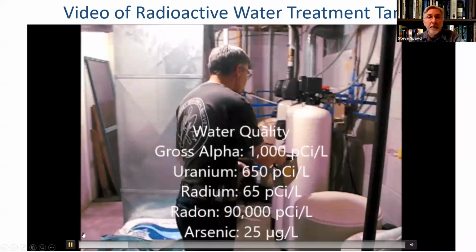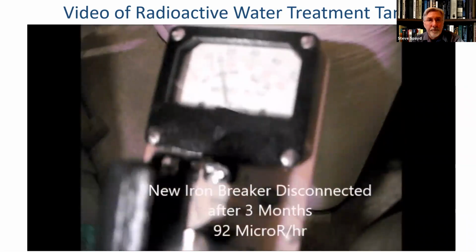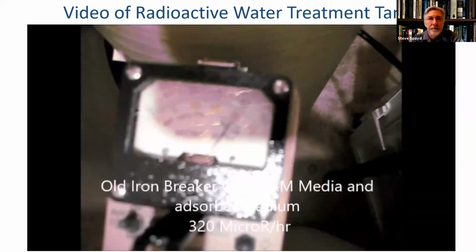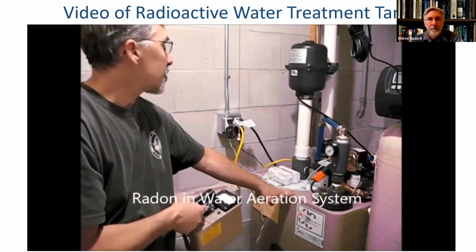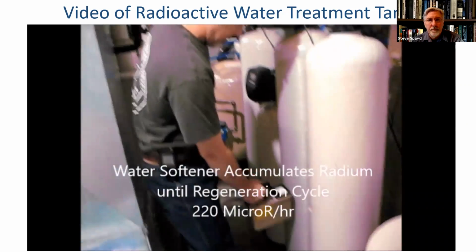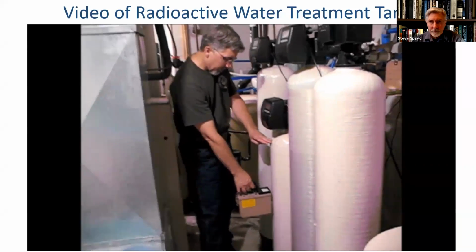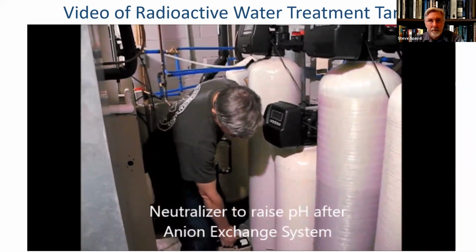So let me continue. The water treatment system tanks have become radioactive, and hence we're getting some very high readings on the tank here. You can see it's reading about right there, about 90 microrem per hour. If we come back here, you can see the meter pegging on that scale. So move it up to the 500 scale, and about 320 microrem per hour. This unit here is the radon water aeration system. I'll turn off the sound. This is a water softener which removes radium. Got some levels in it, around 220. This tank here is an anion exchange resin. Removes the uranium and the arsenic, and it's reading around 150. This is a neutralizer because this anion exchange resin reduces the pH, brings the pH back up. And that one is not very radioactive at all.